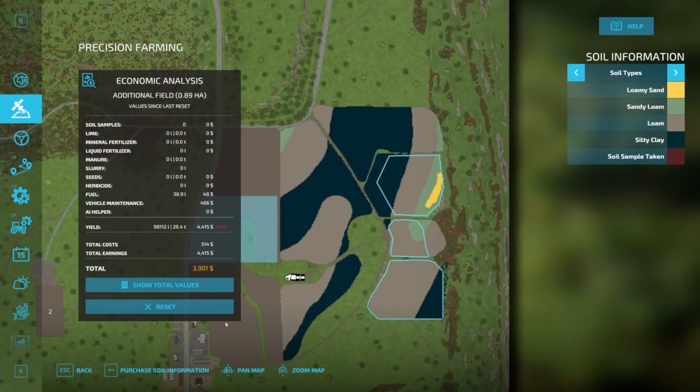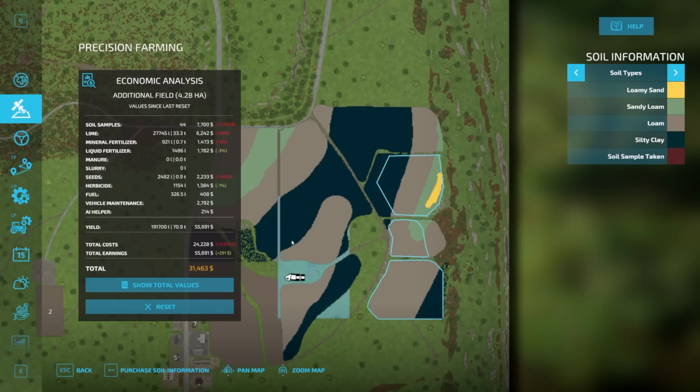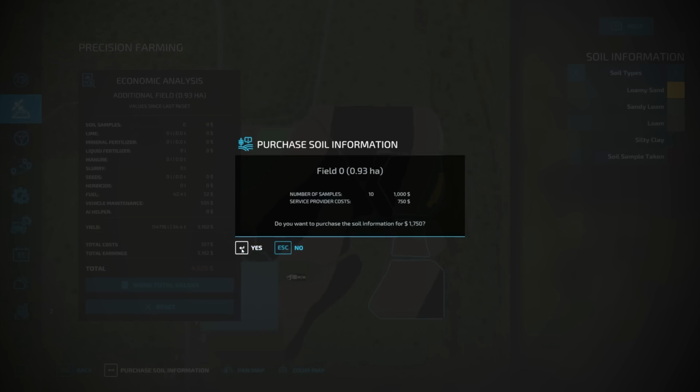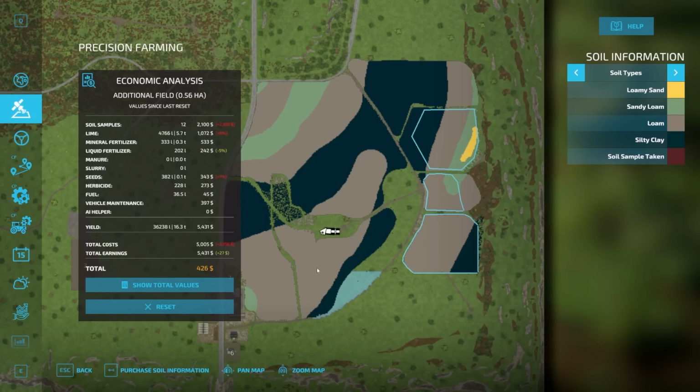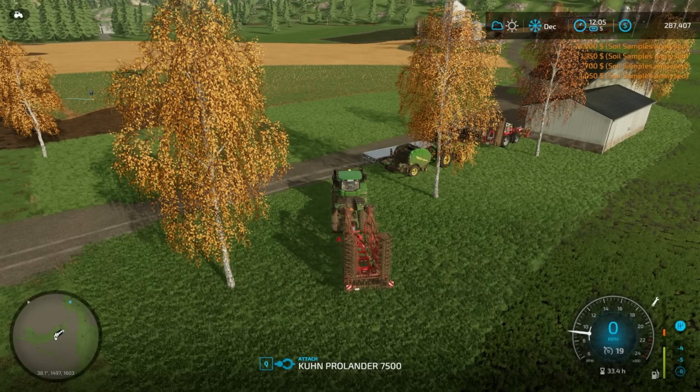And I think we wanted to purchase some soil samples here. Not costing us too much money. We'll have to repurchase some of these though. So that does hurt a little more than it needed to. And then looks like this one is the last one. Where does that put our money?